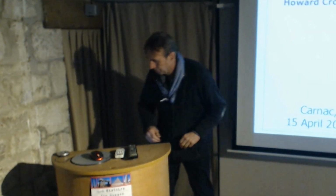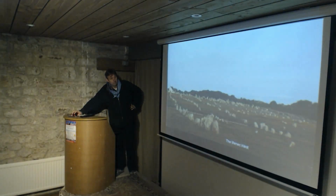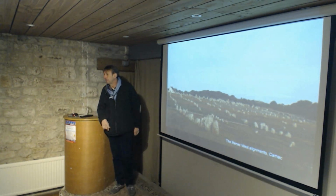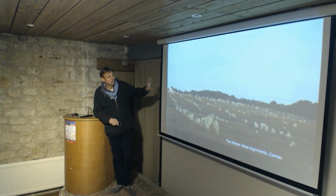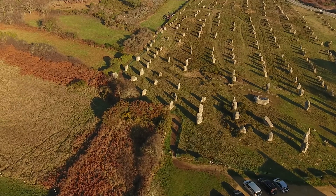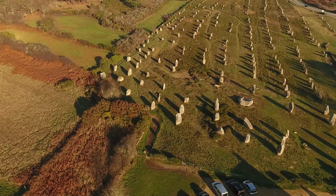So I'm going to start with Carnac. Do you know Carnac? This is the Menec Alignments. This is the first bit. This is where all the tourists arrive. This is the first bit of the Carnac alignments. The Carnac alignments are about 4 kilometers long. There are 11 rows at this part. The biggest stones are at the top of the hill. All of the alignments go slightly down slopes like this with the big stones at the top. And then as they go down the hill, the stones get smaller.